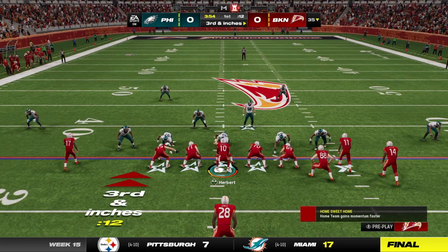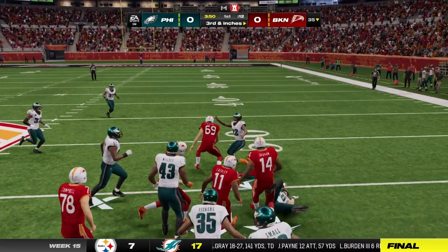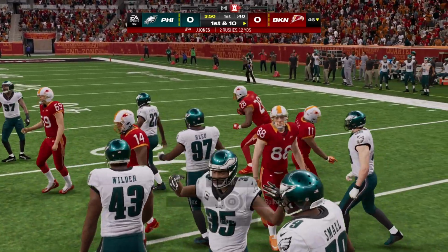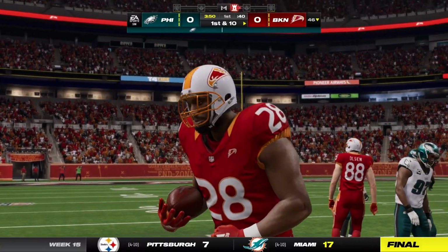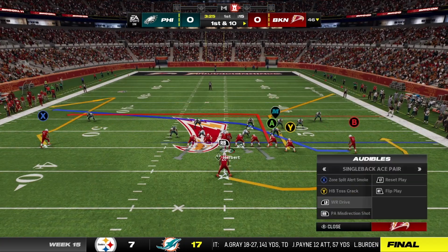Here we go on 3rd and inches. So we can play stuff tomorrow too. Taylor lives to play something. And able to get this one across. If not, we'll play gunfire as well. When I get back. 12 yards on 3rd down as the drive rolls on.